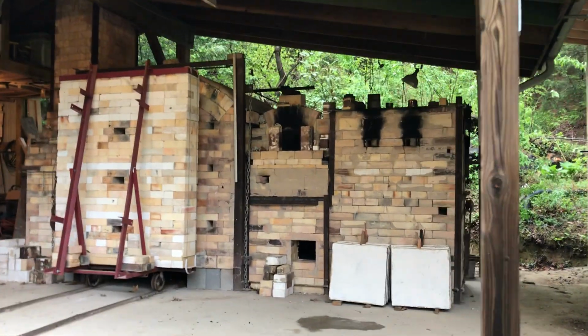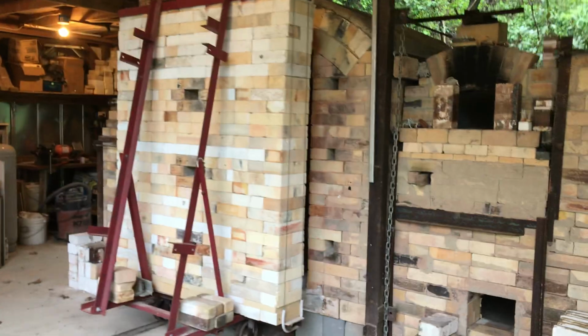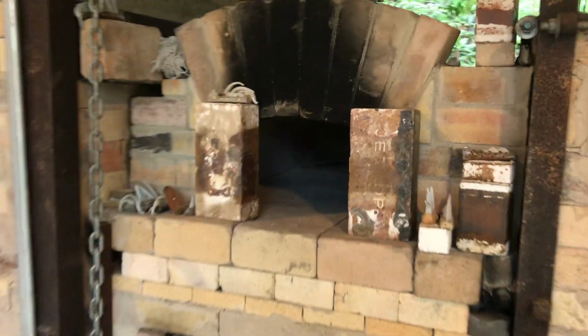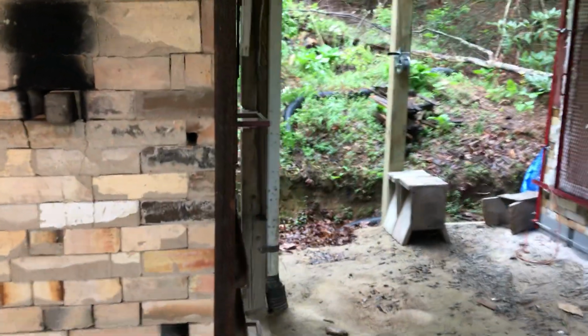This one is a wood-fired kiln, and it's actually a car kiln. The red part is the door that rolls out on the track, and you can kind of peek in there. I can put 250 pots or so in there. It also features a little pizza oven, which is always fun. At the end of the firing, we have some great pizzas.